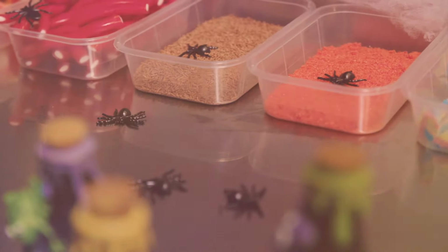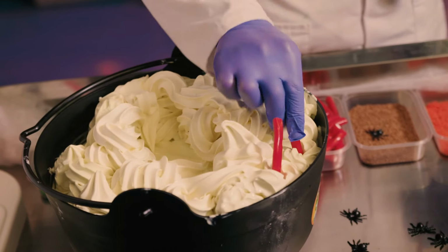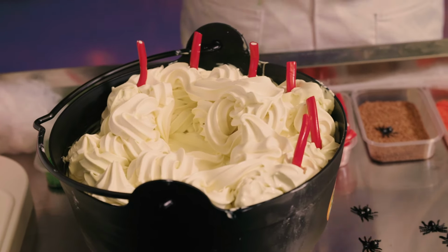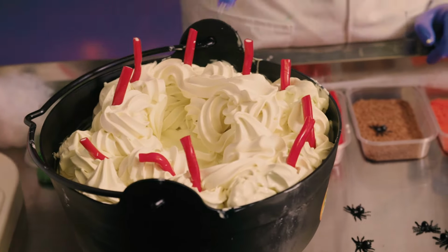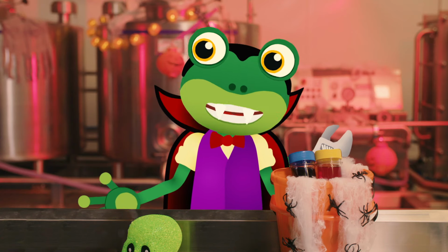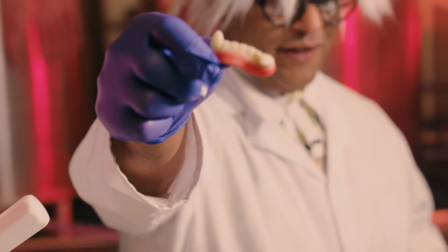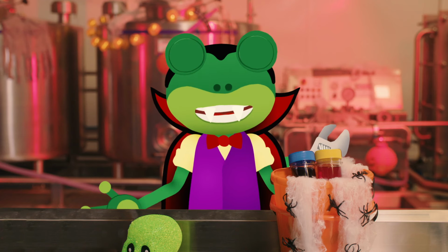Oh, this is my favourite bit. Let's start off with these red-blooded snakes. They're going to be absolutely horrible. Horrible, I say. There we have the eyes of a newt picked this morning. Ooh, these sweeties are creepy. And we have the heart of a frog and the teeth of a vampire. Oh dear, that doesn't sound good for me.